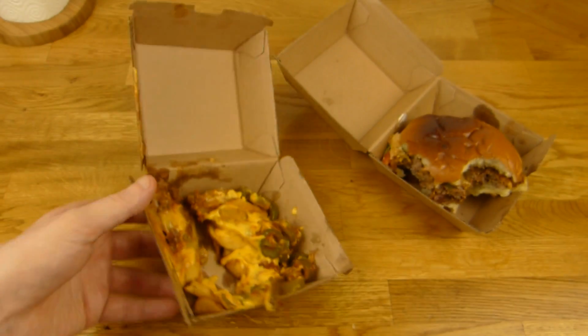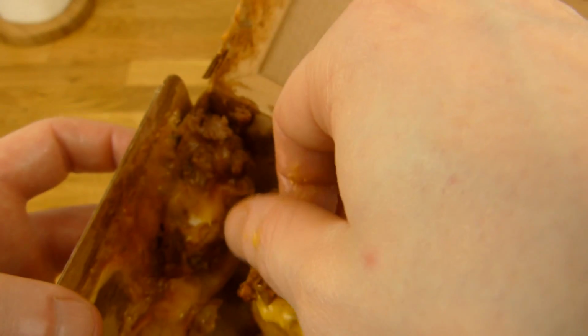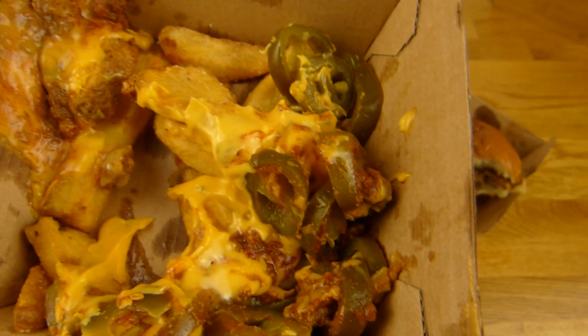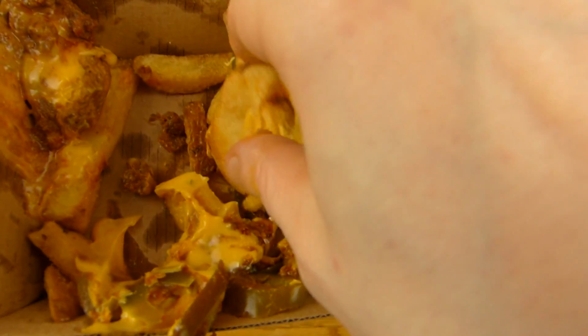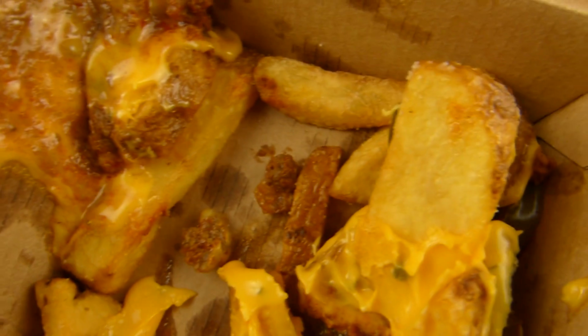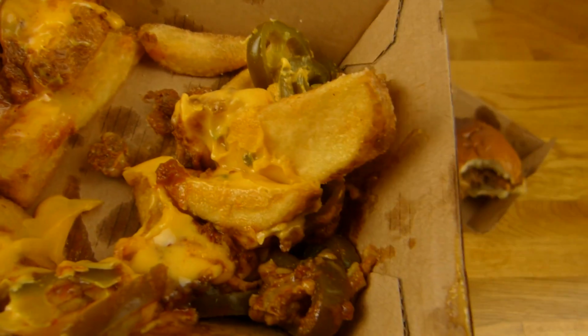Well, two portions of fries would be totally fine. It's so tasty, man. Oh man, come on, more. There's no weak point, really, no weak point. A lot of cheese, as you can see. On every fry, there's a little bit of cheese. Great. Jalapenos, a lot of jalapenos.